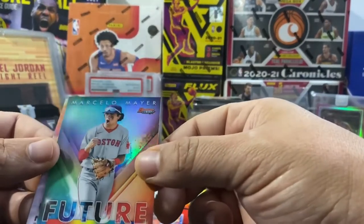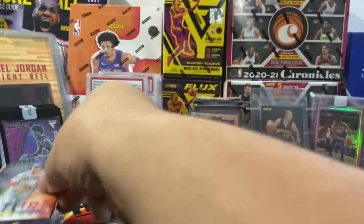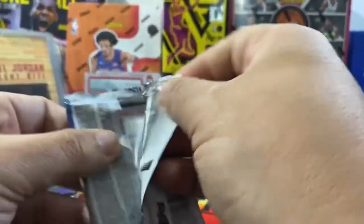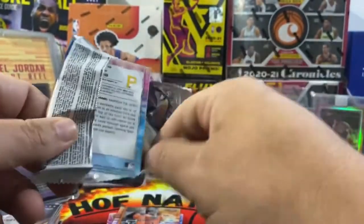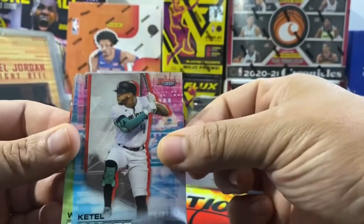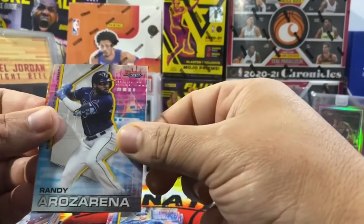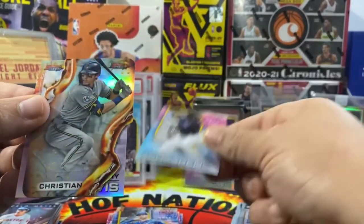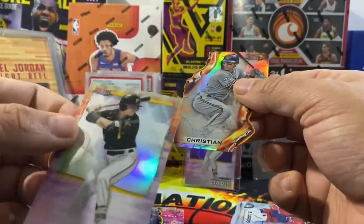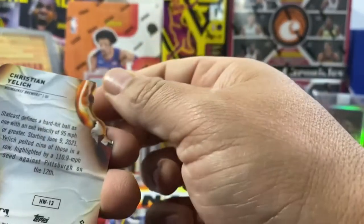Marcelo Mayer Future Vibrance. Hot name right there. And a Nick Madrigal rookie card. So hopefully our autos heat up. Let's see. Ooh, another Ketel Marte. Whit Merrifield. Randy Arozarena. A Christian Yelich. There's a Henry Davis refractor right there. Gonna sleeve that up.